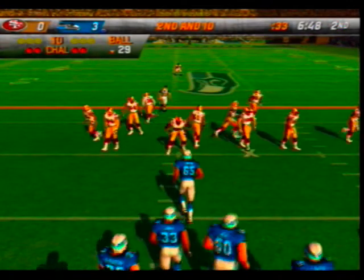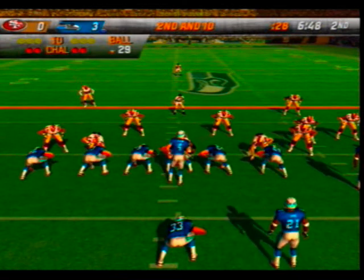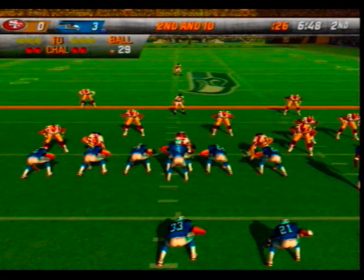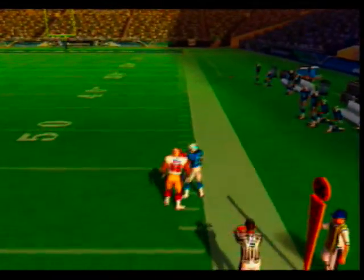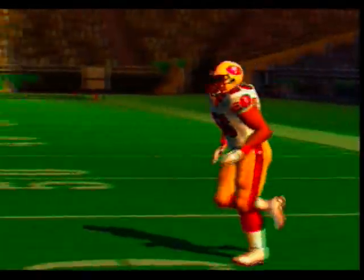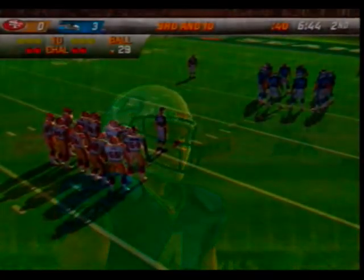Second and 10. Ball on the 29-yard line. Let's go. Be physical. Get it up. Here we go. We're turning it up. With the throw, it's broken up. He has to do a better job of looking off the coverage before he makes a throw like that. Gore was the intended receiver on that play.